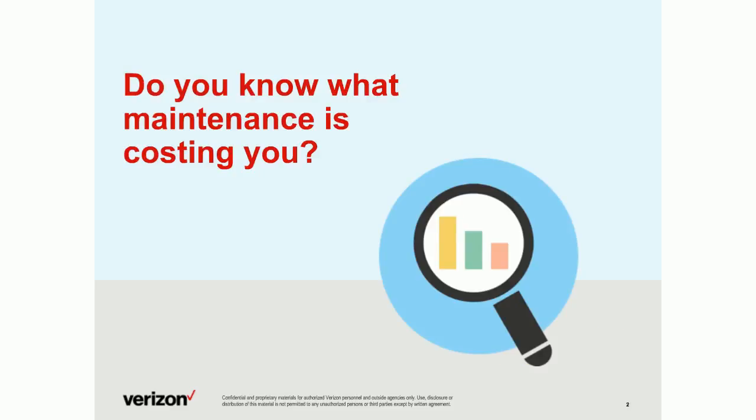Can you easily answer this question? Do you know what maintenance is costing you? There's no reason to let maintenance consume your fleet management efforts, whether talking cost containment and staying within budget, or thinking about vehicle uptime and productivity.